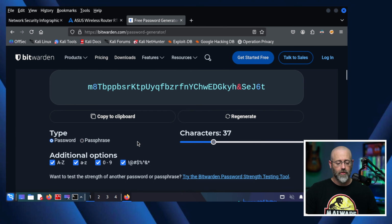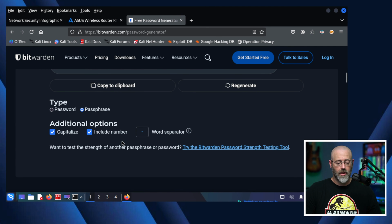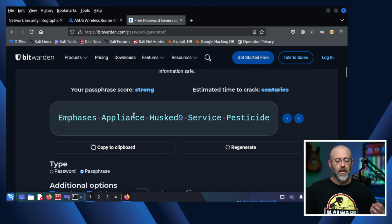But one thing I've started to really enjoy, because every now and then you got to go in there and look at your password and maybe even type it, and this is not fun. But you got this little lovely thing right there. It says passphrase. I can type in cornfield, Trinity, impatient, faction, demystify. I could come down here and say include numbers. And I can use a word separator, which I can change if I like to be something else. It makes it a little more robust, makes it very strong. And if I had to type it for whatever reason, there you go. But that's not going to be found in a dictionary anywhere. Pure brute force is going to take centuries, like eons, epochs of time to actually crack that password.